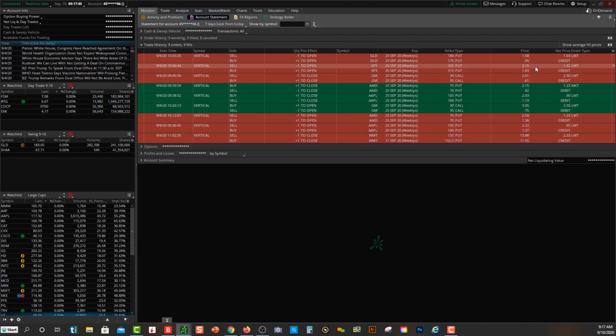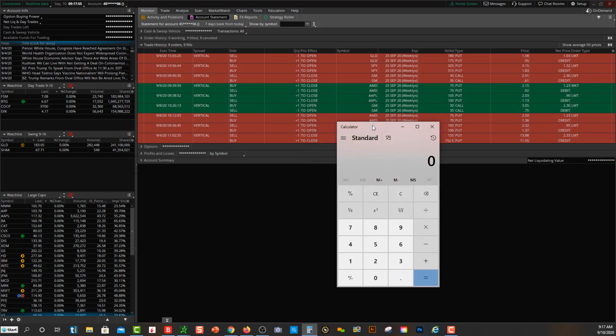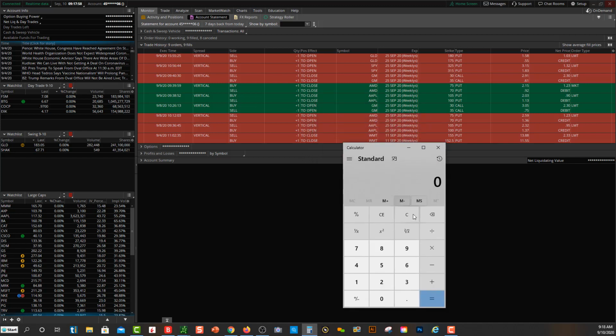So you'll see SPY, I got into this credit spread on SPY at $1.32. With a credit spread, you want to sell high and buy low, right? So it's almost like shorting, but not shorting. You're selling at a higher amount, collecting a premium, and then you want to buy back lower. So what I'm going to do here is just do $1.32 divided by 2. So I'm going to put an order in to buy it back at 66 cents. That would be if it hits 50% of profit.